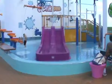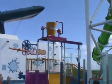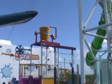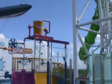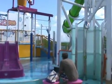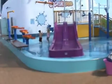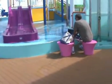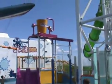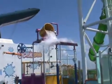This is a fun area for children. Keep your eye on this bucket for a few minutes. See what happens. It's filling up slowly. There she goes.